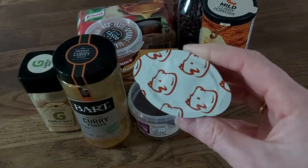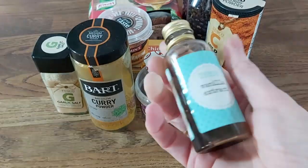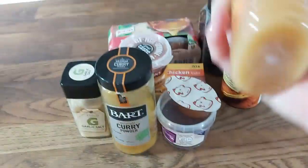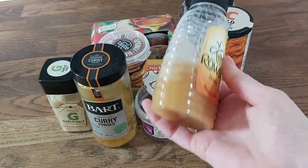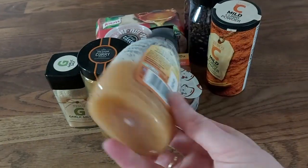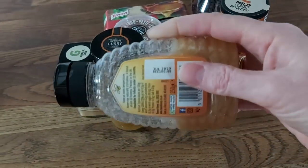And then this is some random beef stock cube. I'm literally showing you everything, so if you want to leave, I understand. That's vanilla extract and shouldn't be in that cupboard, so I'm putting it to one side so it can go where it should be. And here's some honey. It looks a bit ropey, but I know that honey, if it is like this, you can put the pack in a warm water bath and then the honey just comes back to normal.